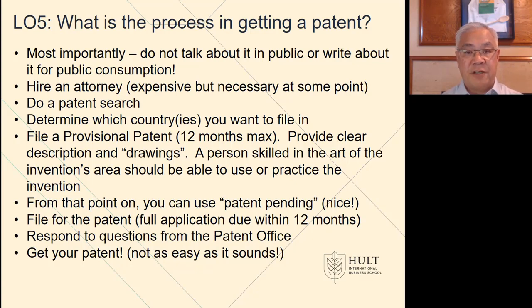It needs to have sufficient detail so that you can start the patent review. It may not be the final filing, it probably is not, but you want to make sure you mark it and be ready to respond to the inquiries and requests of the patent office. From that point on, you get to put patent pending. You've seen it on products all the time, patent pending and some number. That means that you're in the process of getting a patent.